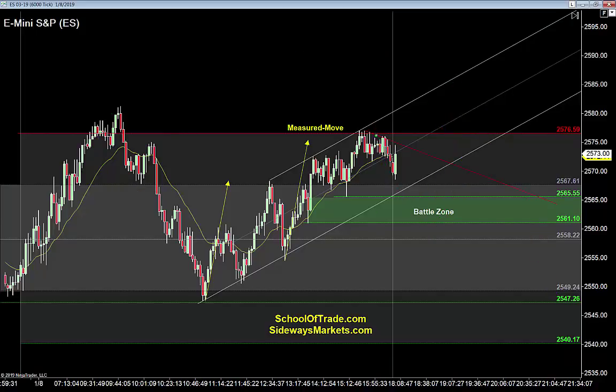Now, if it goes through that high, this now ultimately becomes a triple measured move. 1, 2, and then 3. So it becomes a triple measured move. Now, what do we know about triple measured moves? They're not a guarantee, but they usually mean a relatively deep pullback.